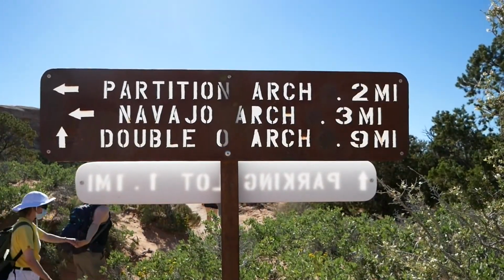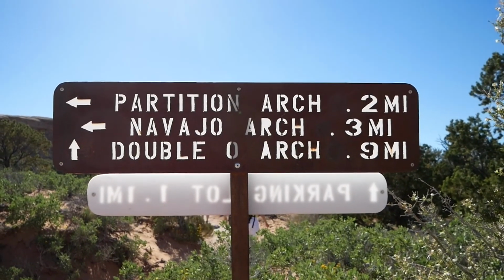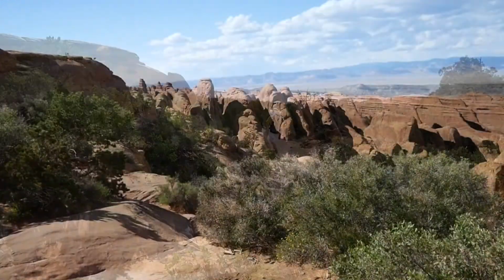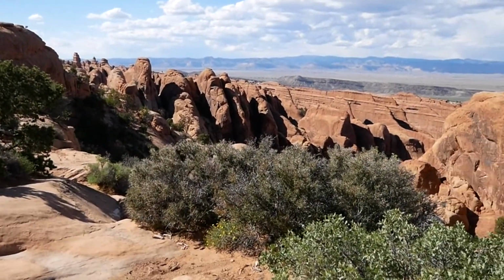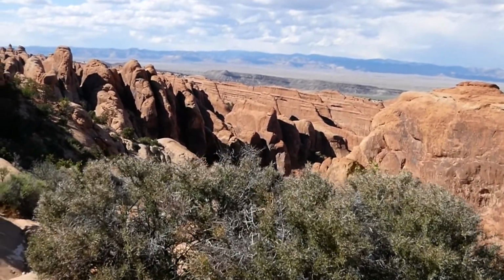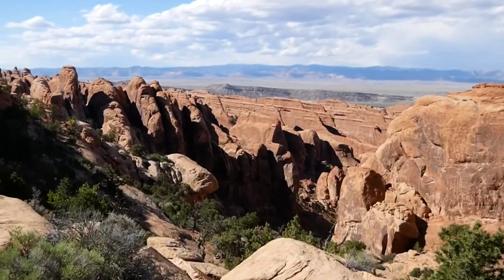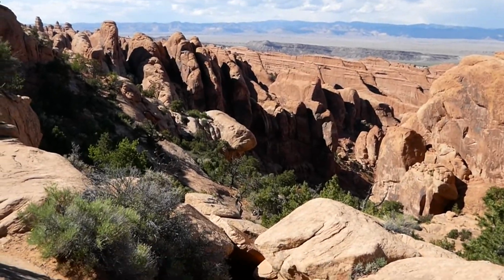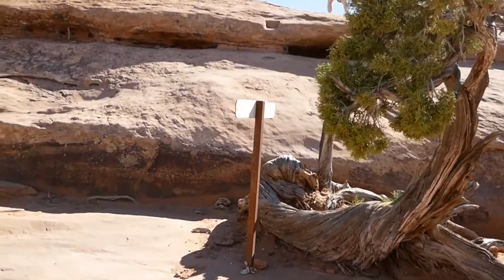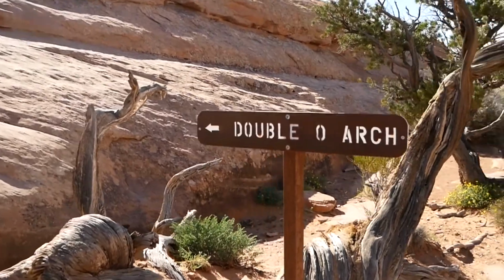All right, now we're on our way to Double O Arch. Unless that's a zero. I think it's an O. Are you gonna come back down? Well, there's some significant blades right here. And this is the way to Double O Arch.